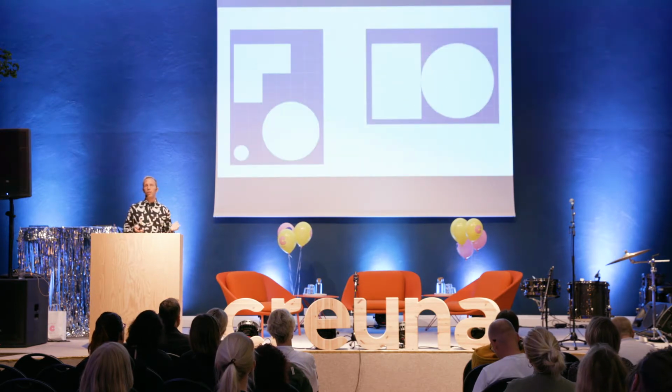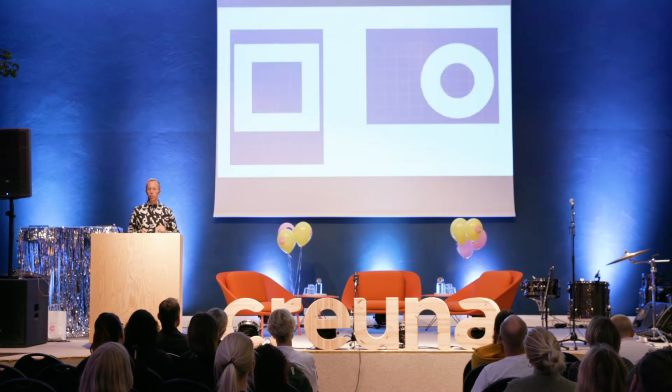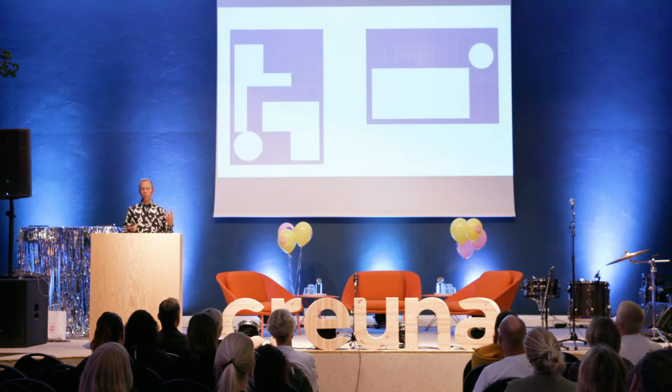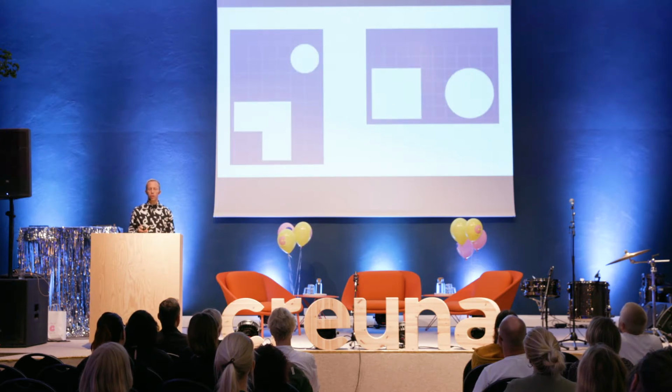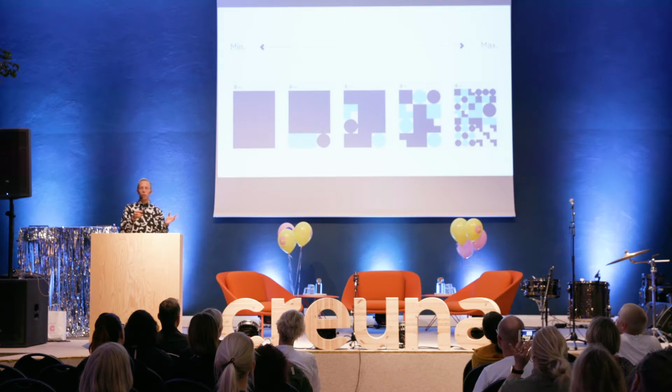And the system is based on this grid system where the different shapes are placed. And the grid gives almost an unlimited number of possibilities, but it's still something that makes it recognizable. With all these different communication needs, we need to find a system where you can tone it up or you can tone it down.